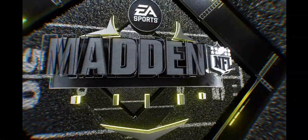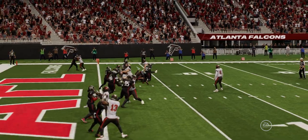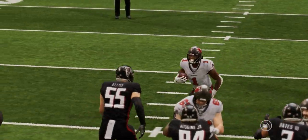But I think it was the right play. I think it was the right call to try and tie the game there. Kick an extra point, you're still down 1. What's the sense? I like what they did.